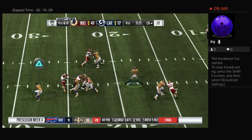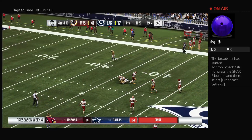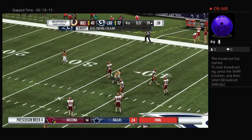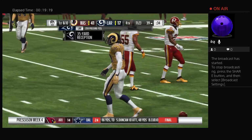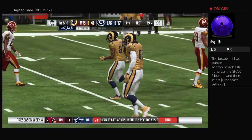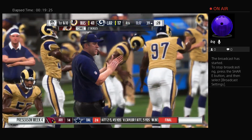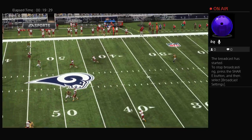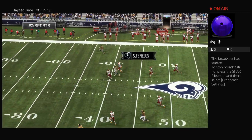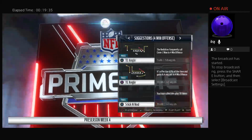As expected, they're going for it to keep the drive alive. He's going to fire one. Oh, this is taken in. It's complete. And able to rip off a big chunk of yardage before being dropped inside the 40. No reason not to try it there, and they do indeed convert on 4th. And they pick up the first down on a 4th down play. I don't know if the defense relaxed because they thought maybe they'd stopped them on 3rd down, or if they just didn't protect the sticks very well. But, boy, that's a big-time pickup right there.